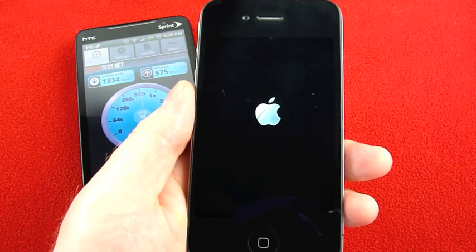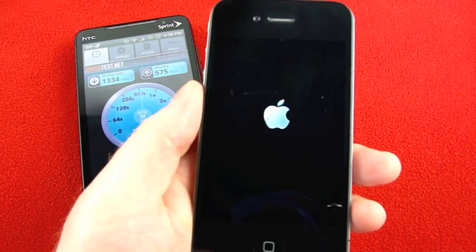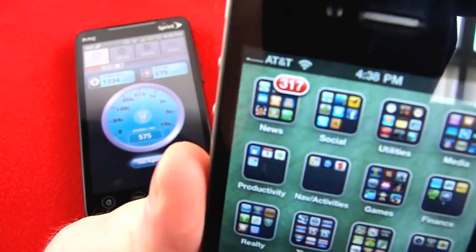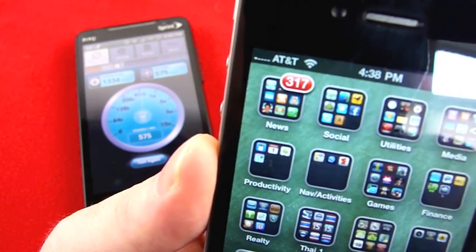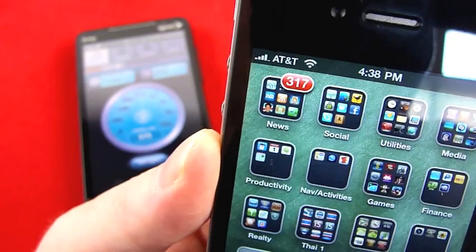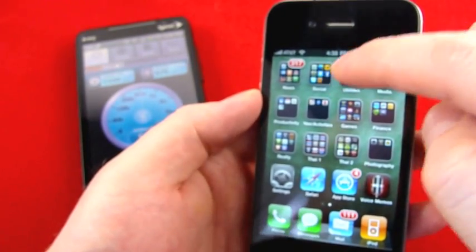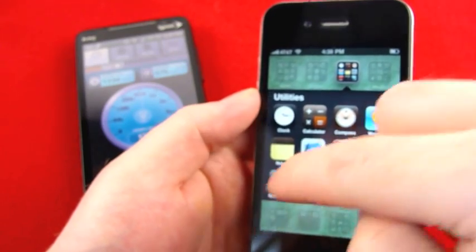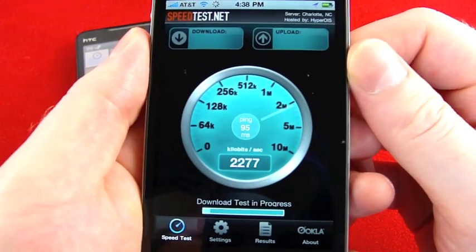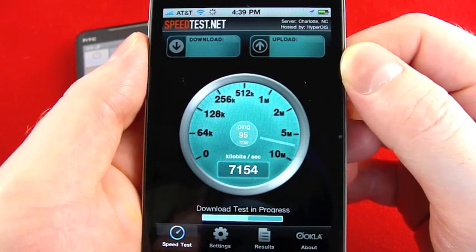And the iPhone will be tested after a fresh boot, as the EVO 4G was, which is now at 2 bars above the dot in the icon. iPhone is showing full signal strength for the Wi-Fi. As you can see, the 3G signal is creeping back up after I moved my hand away from the edge of the phone. It takes a few seconds for that to recover. Okay. Blazing download speeds.